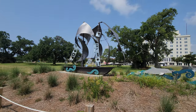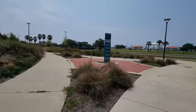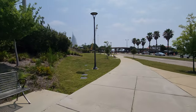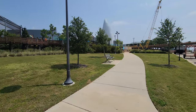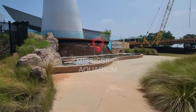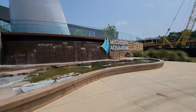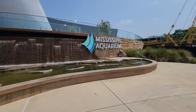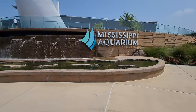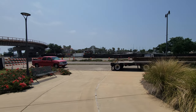And one of the most popular things to do in Gulfport is the aquarium. So this is located right on Beach Boulevard and you can't miss it. It's a huge building. And they're in the process of building a walkway, pedestrian and public transit, over to the other side of the Gulf. So you can park over there and easily walk right over to the aquarium.